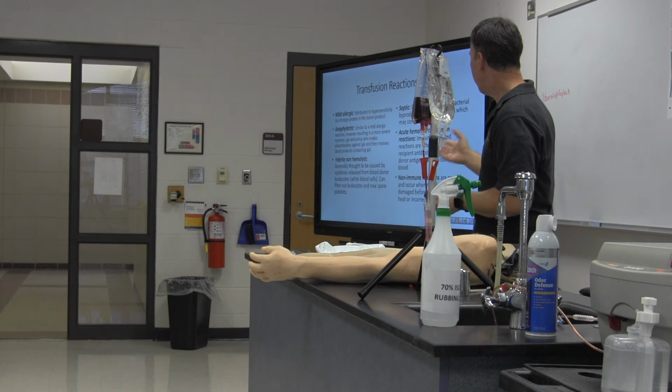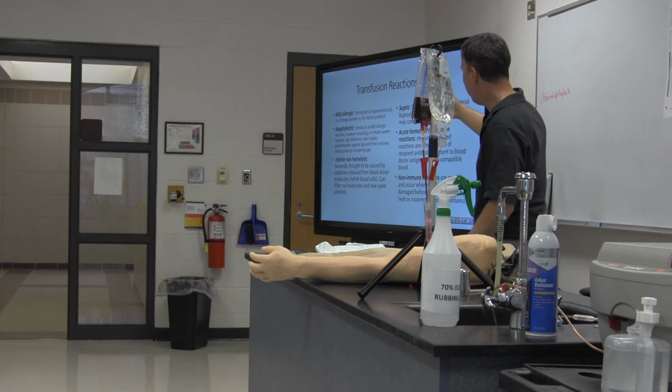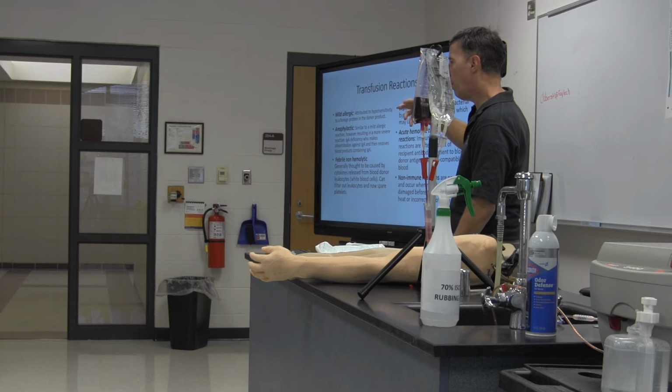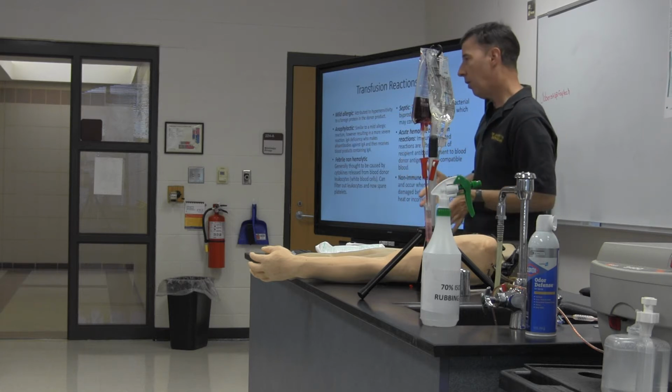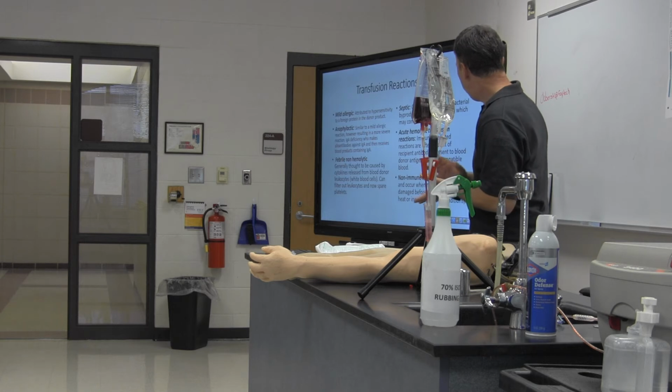So there are some transfusion reactions that can happen, and they usually happen fairly early on. There's mild allergic, and it's usually a hypersensitivity to something foreign in that unit of blood that's being given to the patient. And it can be as severe as an anaphylactic type reaction, but you basically treat it the same way. The normal way you would treat an early allergic reaction or an anaphylactic reaction, Solu-Medrol, Benadryl, whatever's in your protocol.